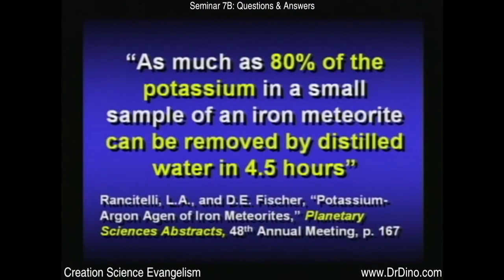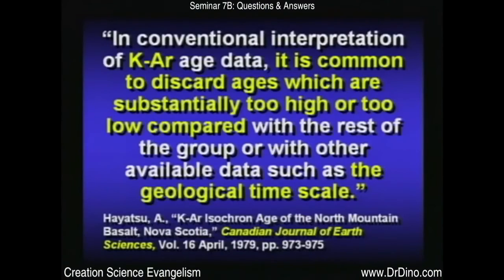80% of the potassium in a small sample of iron meteorite can be removed by distilled water in 4.5 hours. Well, if you can take out 80% of it in 4.5 hours, how can you trust any dates you're going to obtain by that? Canadian Journal of Earth Science ran an article and said, in conventional interpretation of potassium-argon age, it's common to discard ages which are substantially too high or too low compared to the rest of the group, or with other available data such as the geologic time scale.